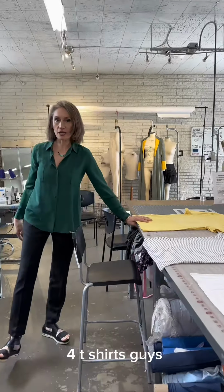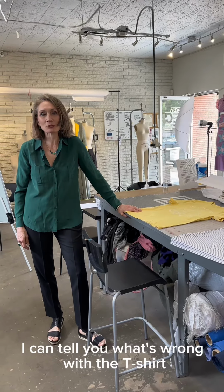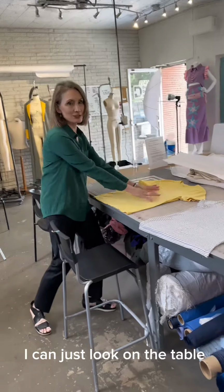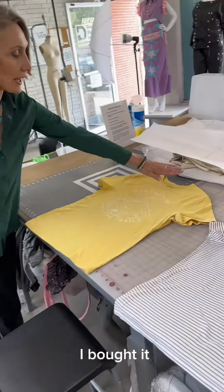4 t-shirts, guys, on the table. And based on the way a t-shirt looks on the table, I can tell you what's wrong with it. When I shop for a t-shirt, I can just look at the table and know what the problem's going to be. For example, this t-shirt here, I bought it.